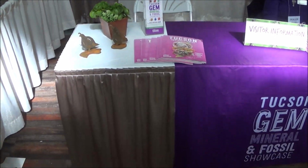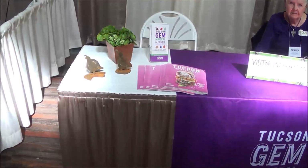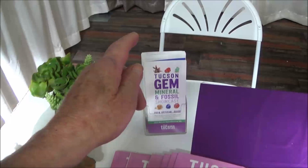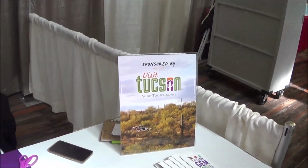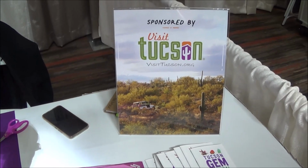So this is where we picked it up, Tucson Mineral and Fossil Showcase. That's you guys. And the very first brochure and guide I got was this and this. And then we found the other show guide. But come visit Tucson. VisitTucson.org. We're Tucson Mineral Mile.